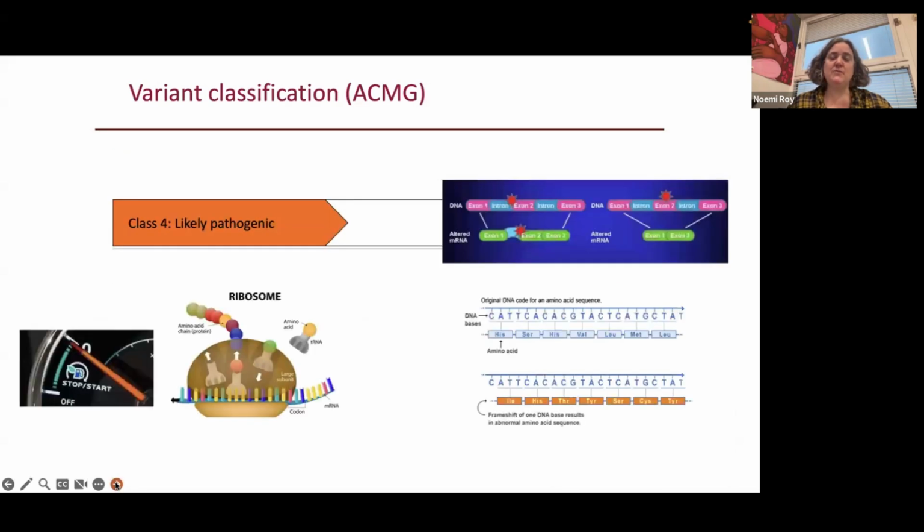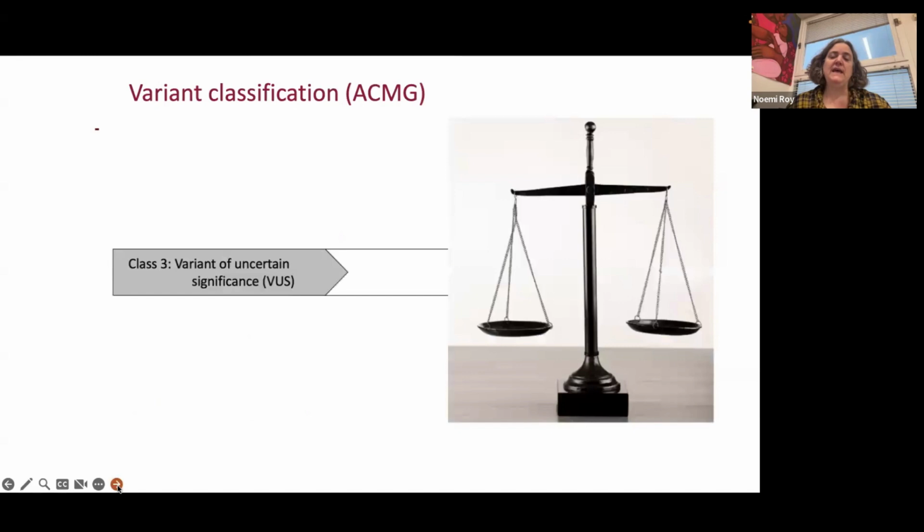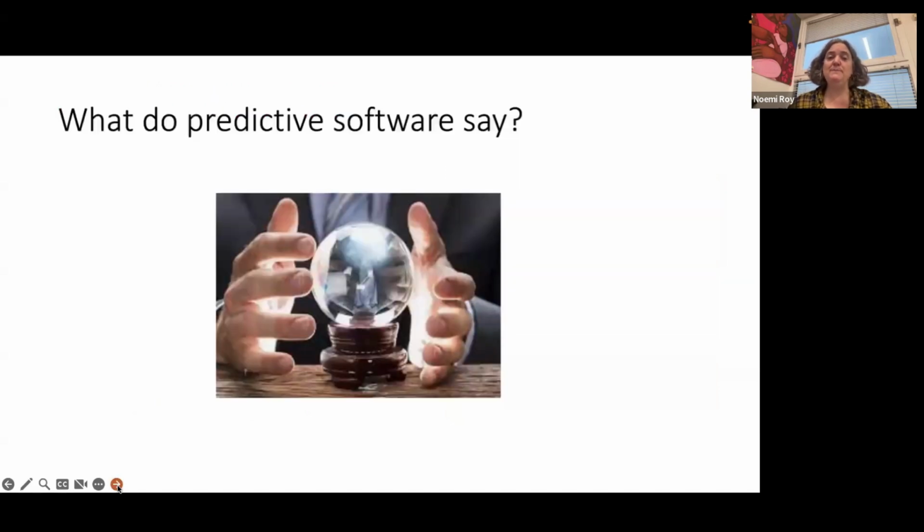Class 4, what do we mean by that? We mean that even if that variant hasn't been published, we can guess that it's going to be pathogenic. So if you've got a mutation in the stop or the start codon, if you've got a splicing mutation, that means you're going to skip an exon or retain some intron, or if you have a frame shift, that's going to completely change the reading frame. We don't need to have additional data to call it pathogenic. Then we've got our variants of uncertain significance, which cause us the most problem.